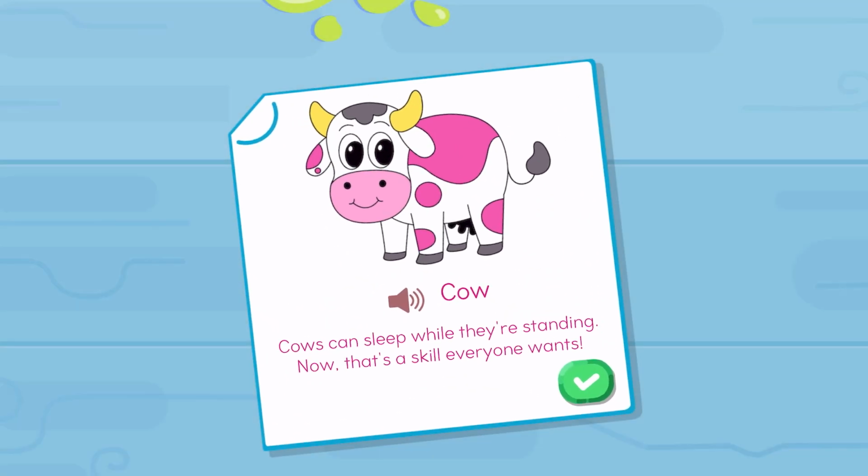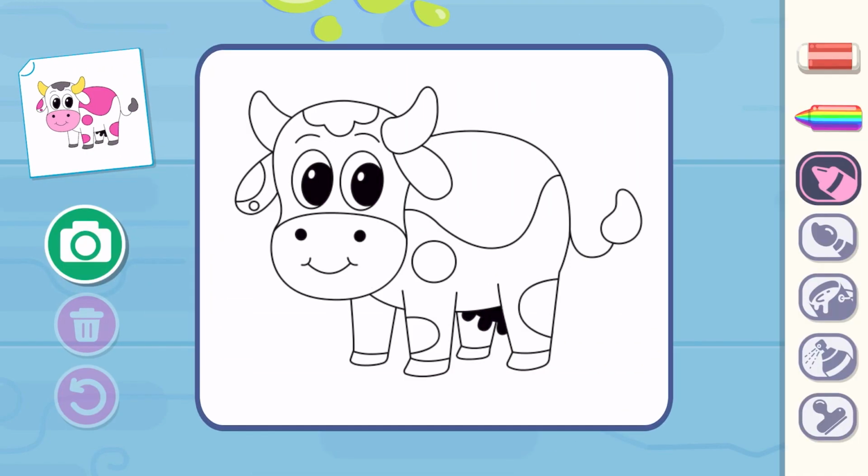Cow. Cows can sleep while they are standing. Now that's a skill everyone wants. Today, we're going to color cow.